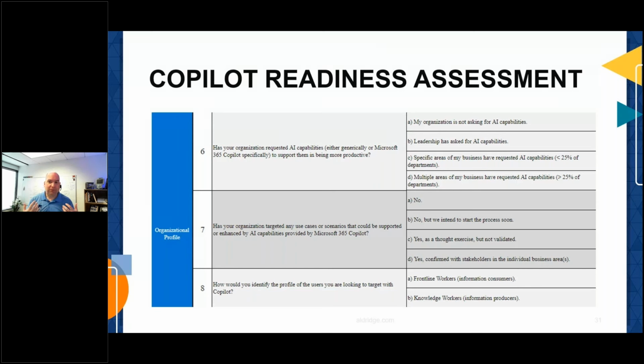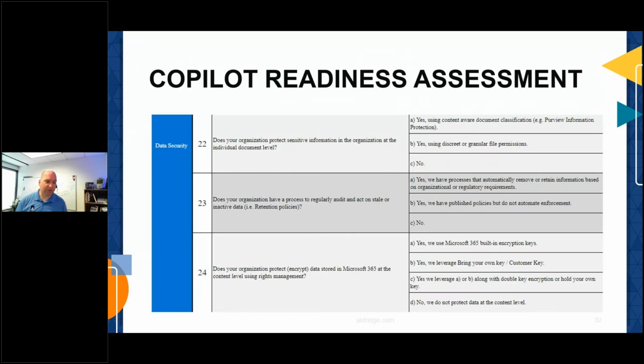Or you could be using an older version of Microsoft Office versus the Microsoft 365 integrated productivity suite, which is actually required in order to be able to leverage Copilot. So it's about 24 questions, 27 questions, it might be up to 30 now, that just walk you through, do you have the right piece in place?